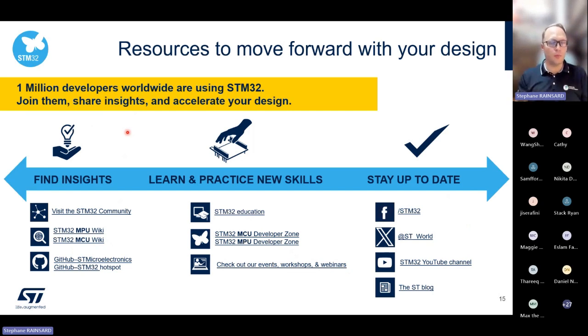And then for sure, as I mentioned, the training and the documentation are also part of the STM32Cube ecosystem. We have a developer zone on st.com. There are lots of events as well, lots of things around education. We are on the major social media. We are also on the major Chinese social media as well. And I mentioned already the GitHub of ST Microelectronics. We have a wiki, and we have a strong community. So if there is anything that you are looking for, look at those resources.